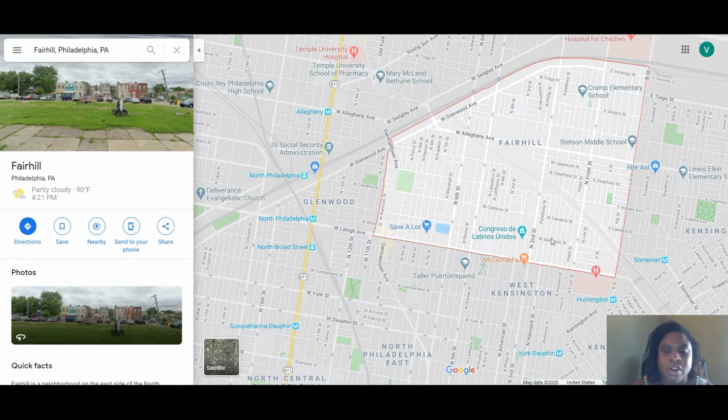Take for instance North Second and North Fifth, which is basically the North Philadelphia equivalent to Chestnut Street and Walnut Street for West Philly, because Chestnut Street takes you into the city and Walnut Street takes you out of the city. North Second and North Fifth are the equivalent for North Philly, I would say. There's also North Front Street that people like to take.